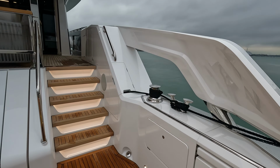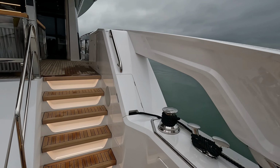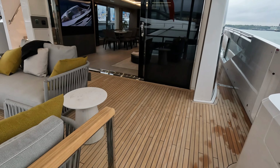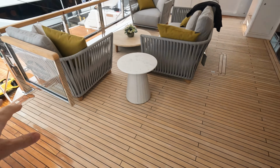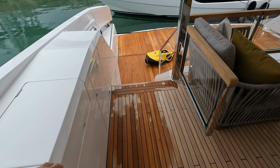Obviously got things like all of the working deck gear back here. You can see the mouldings on the back which sort of blend the shape of the boat all the way from bow to stern. Very pretty yacht inside profile. Teak decks throughout on this one. You can see the upgrade on the side decks and up top, as well as what's standard here in the cockpit and down on the bathing platform. Really sets the boat off nicely indeed.